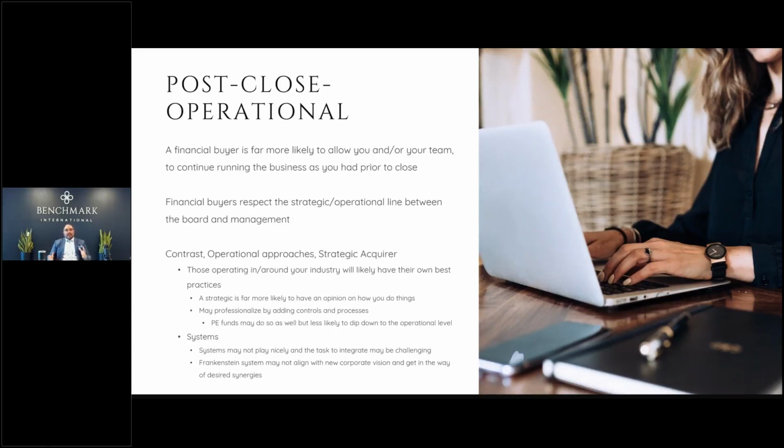You're on the board typically, or someone from your team is, so you're involved in that, but they don't dip below the operational line. A strategic acquirer might have a different view, right? Especially those that are in your industry or around your industry. They're going to have their own best practices. They're going to have their own way of doing things. They're more likely to have an opinion on how your business functions, who makes the decisions going forward.